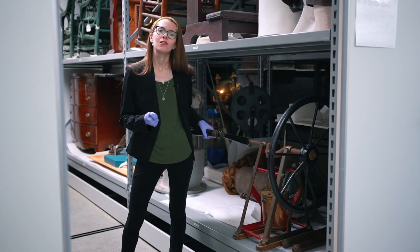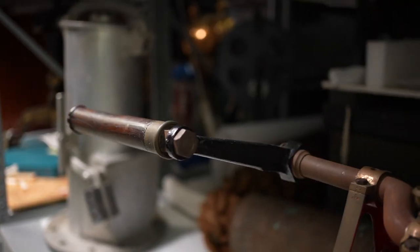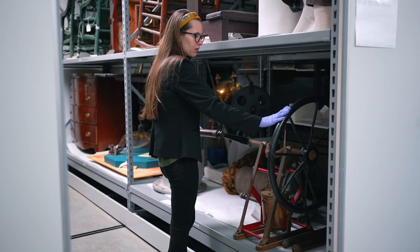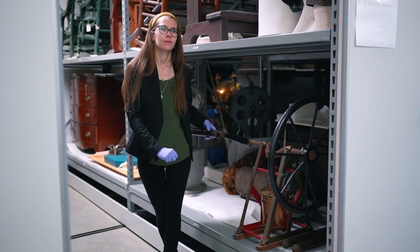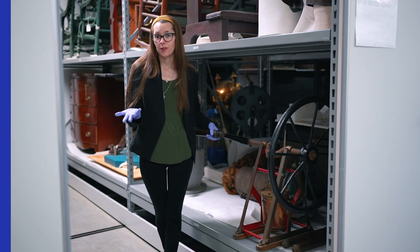So this is a single crank air pump, and it would be one person stationed here cranking this air pump while the diver was underwater. So you can see this wheel over here could also be utilized to help crank it. And then this is the little air pump down here. So the hose would be connected to this, and then that hose again connected to the diver.